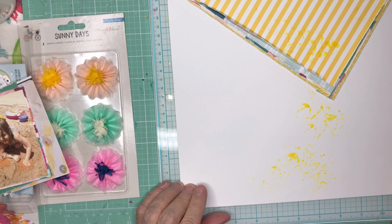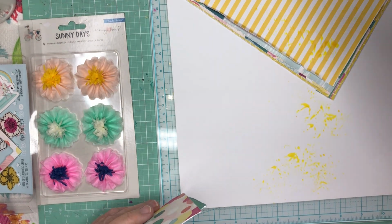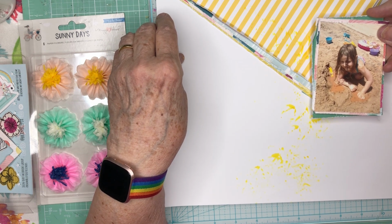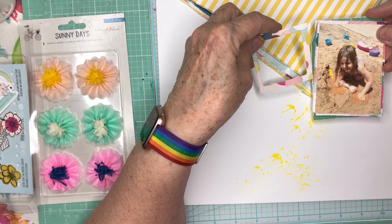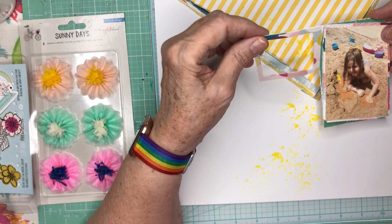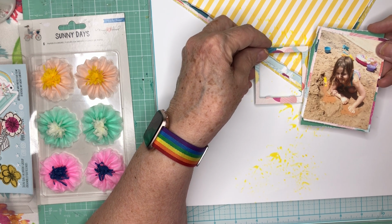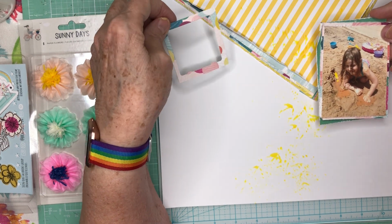And I'm going to bring this down and start actually building things up. Okay. I thought I would put the photo just a little to the right like this, but I'm going to build a cluster based on this. This is the negative of a die cut. I used a Bramble Fox die, and I don't know if I want the cluster straight and the photo at an angle, or the photo straight and the cluster at an angle. I may do the photo straight and the cluster at an angle.